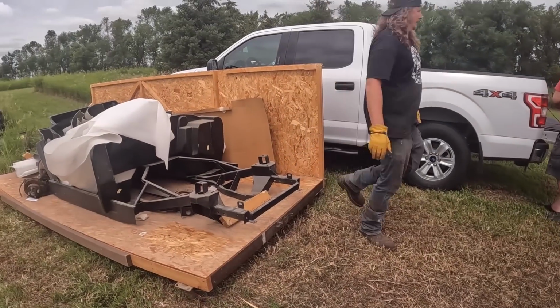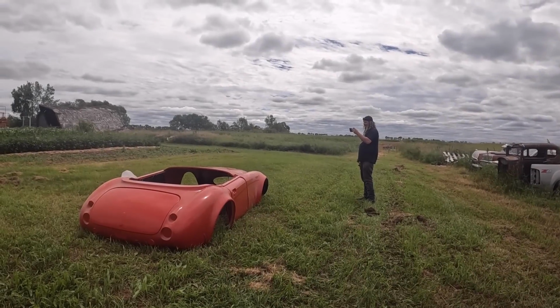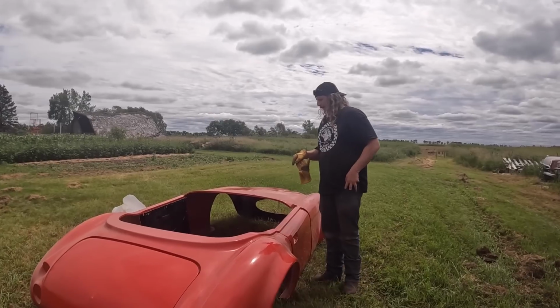I mean, all in all, I think we're all pretty amazed at how smoothly that went, considering how creatively it was done. And now we're just loading everything in for storage. So I think we got everything. There's a tub and all that sort of stuff.